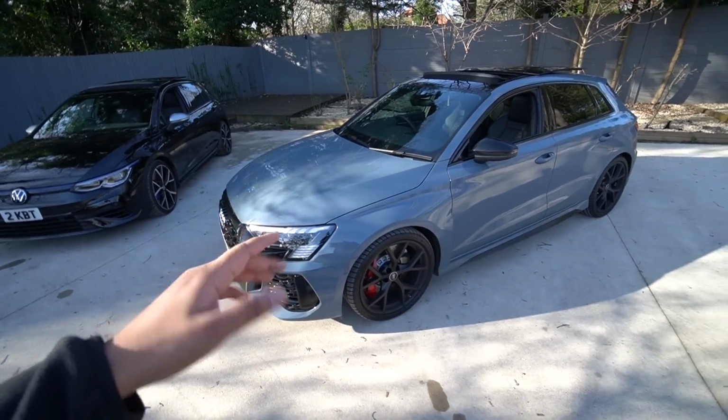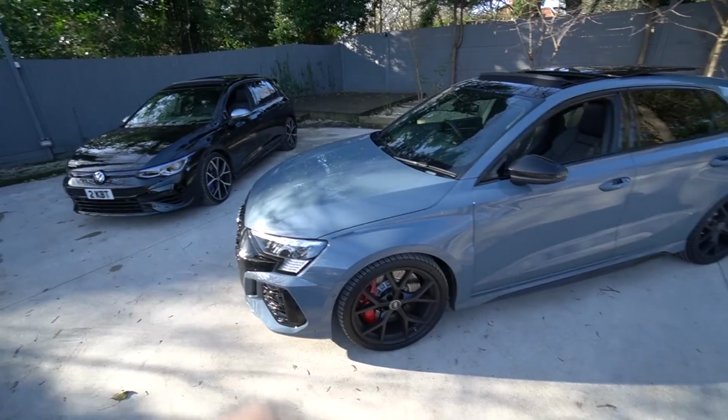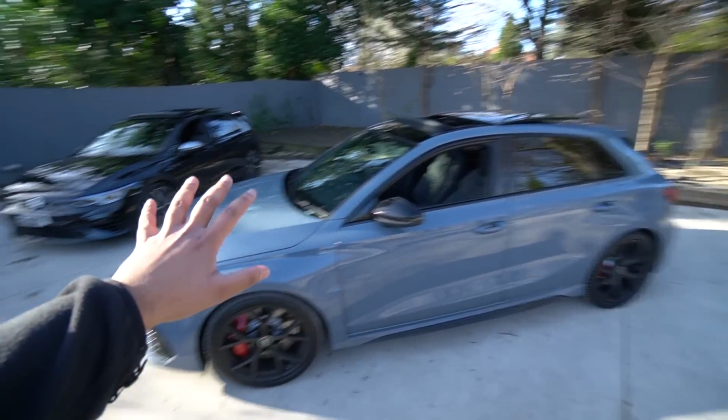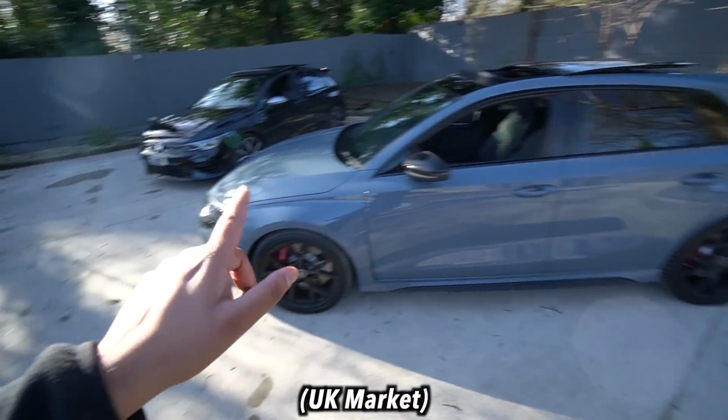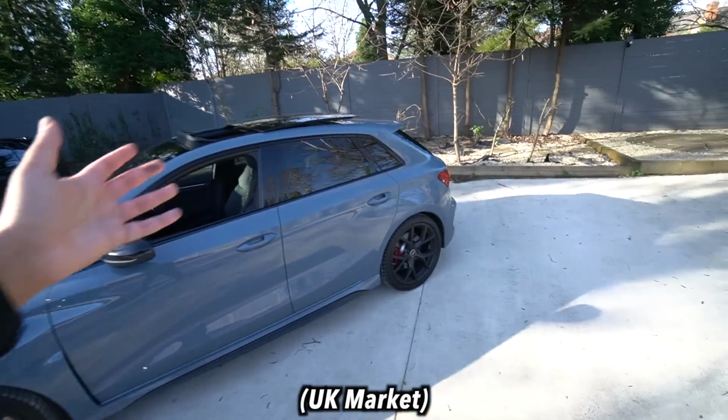The 8V was different because the Saloon had a sort of normal front arch, whereas the Sportback was very pumped up. We've got this little feature vent here as well. Basically the launch edition comes with most extras that you'd want, and you can also get red brake calipers on it, which you can't on any of the other configurations. Very limited here in the UK.